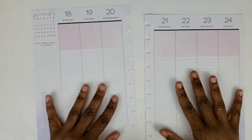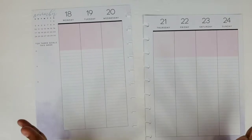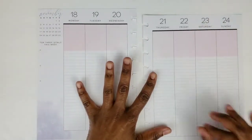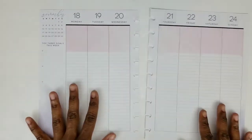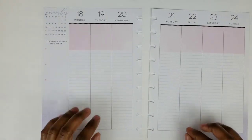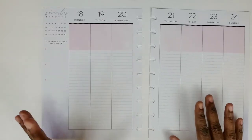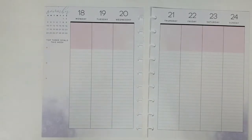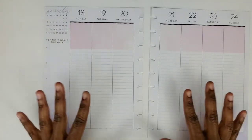I'm here with a Plan With Me video in my social media planner for the week of November the 18th through the 24th. And I really wasn't quite sure what I was going to do with this spread. I wanted to use my Dream Seeker again. I'm not going to even lie because I'm so in love with that sticker book. But I said, use your things. That's what we're supposed to be doing, right?